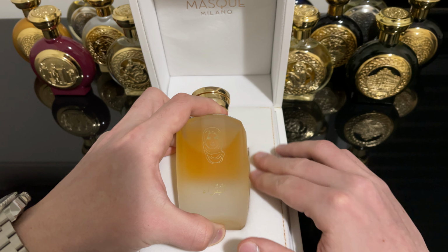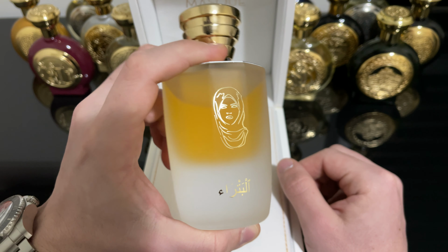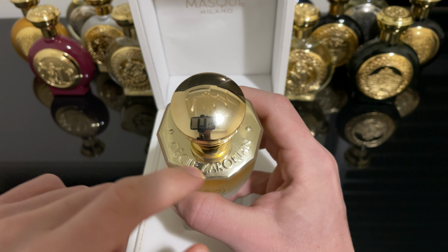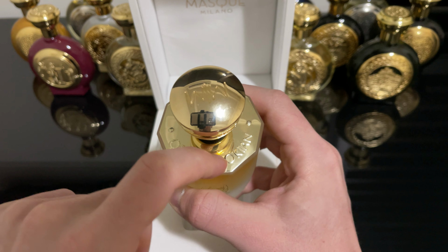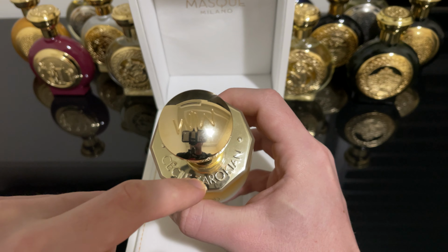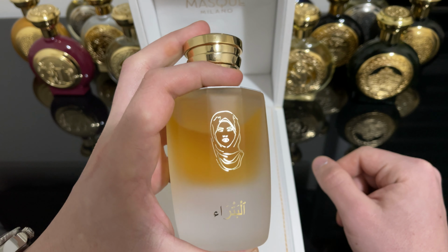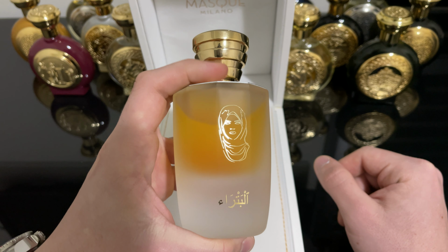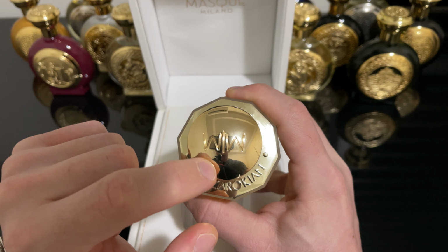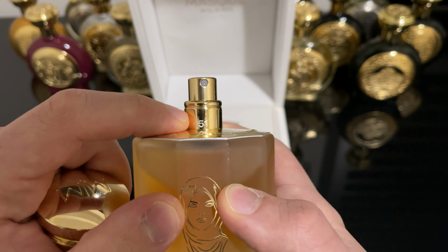This is velvety and cushy. And look at this bottle. Amazing. Frosted glass. Here's the name of the perfumer, Cecile Zarokin. Cecile Zarokin is known mostly for Nishane and some other niche fragrances. In my opinion, one of the best perfumers in the game right now. She's amazing. One of my favorites. Here is the logo of Masque Milano. As you can see here, number 51.